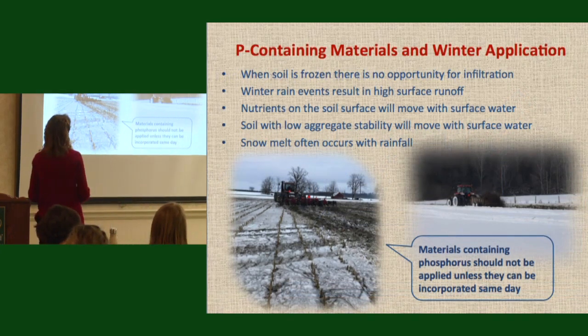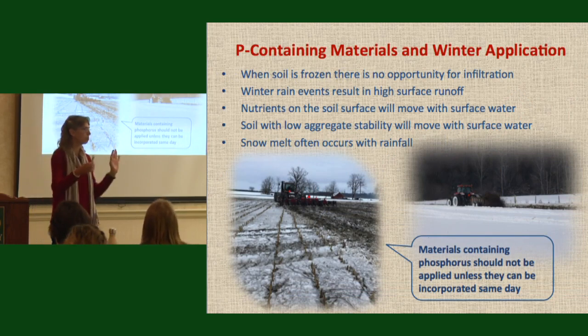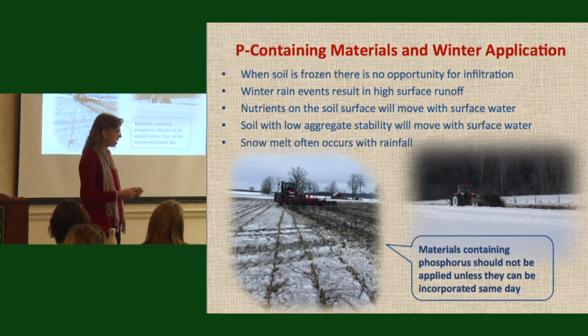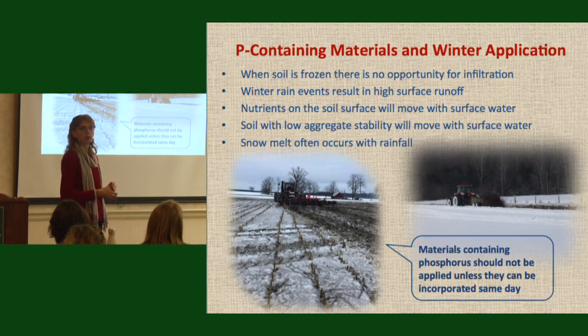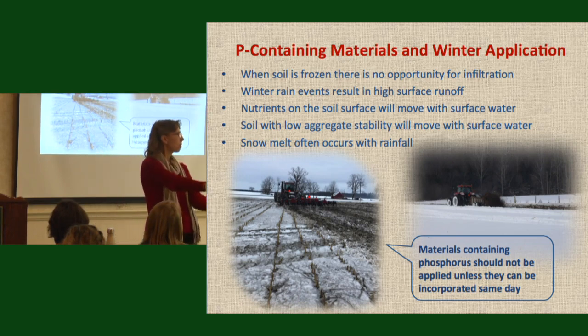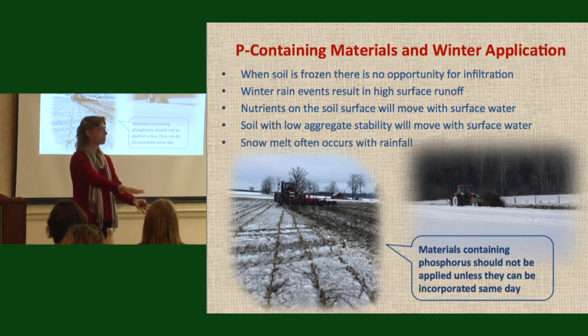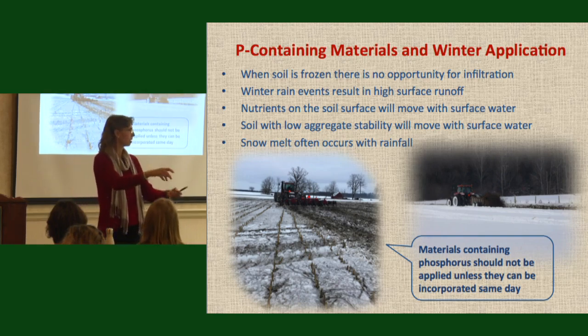So when we talk about materials, whether it's fertilizer or whether it's manure or whatever material we're spreading, when the ground is frozen, there's no opportunity for infiltration. There's a lot of farmers that think, oh, well, if I put it on the snow it's going to melt nice and slowly, and it's all going to infiltrate in as the soil thaws.